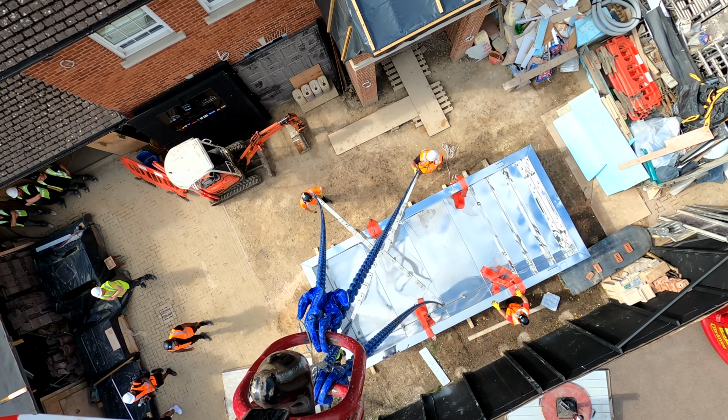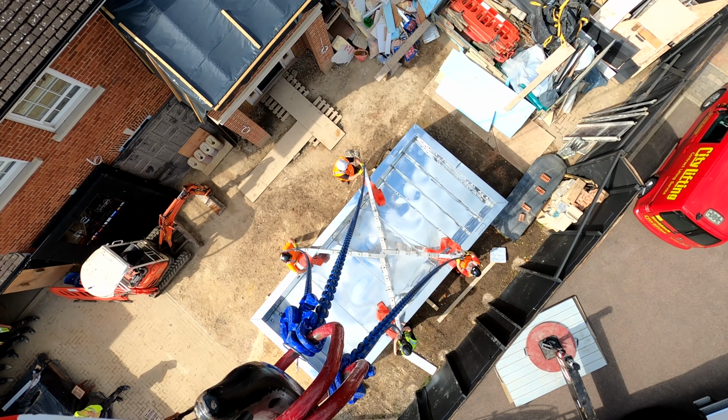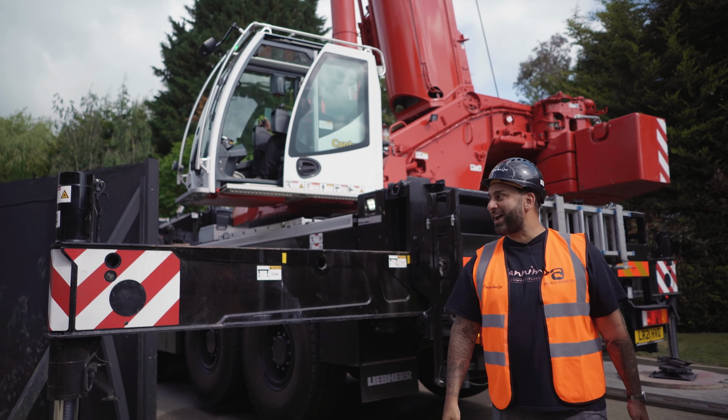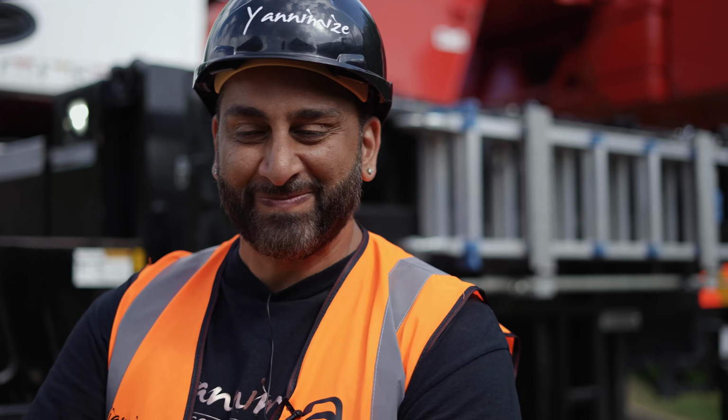He's getting it over the top of the pool. They're going to strap it all together and then it's coming over the house. They said to me it's going to be real quick. They said 5 minutes and I was like, okay then. So everyone's got their responsibilities, no pressure. Let's go.